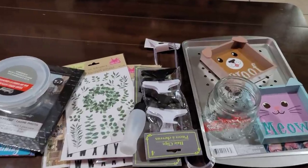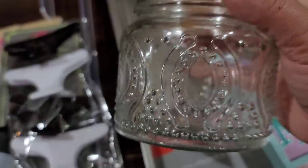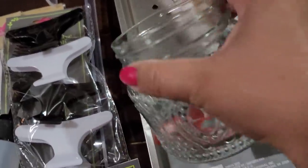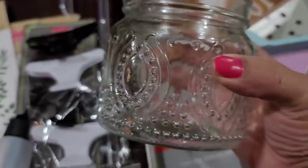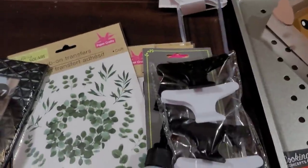Okay, and this is the end of it. So I picked up this really cute new jar. Very decorative. Very cute. It doesn't have a sticker. And it looks like it should have a lid, but there was no lid. But it was cute, so I picked just one up. Might try something with this. I don't know. We'll see.